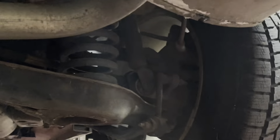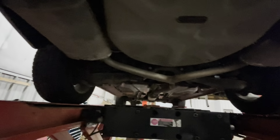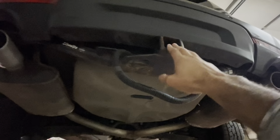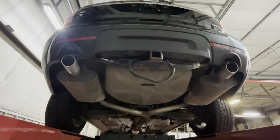I'll just kind of come around towards the back to get better lighting. Alrighty. We've got our exhaust right here. And then as you can see, this vehicle does have the tow package. So we got a hitch back here as well as the wiring as well. All right, so from here, I will make my way back to the front.